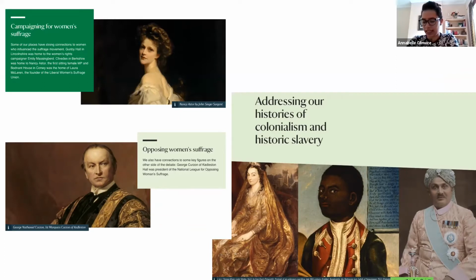In 2018, Women in Power explored the centenary of women getting the vote. In 2017, 50 years after the partial decriminalisation of homosexuality, Prejudice and Pride explored LGBTQ+ histories at some of the Trust sites. In 2019, People's Landscapes commemorated the 200th anniversary of the Peterloo Massacre.